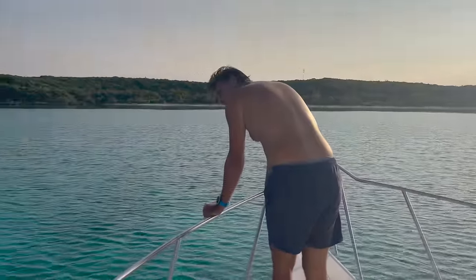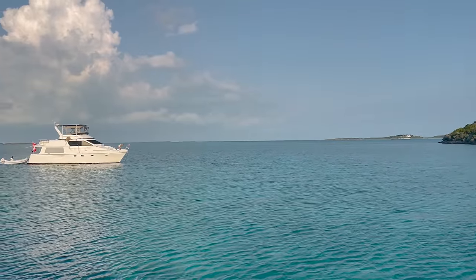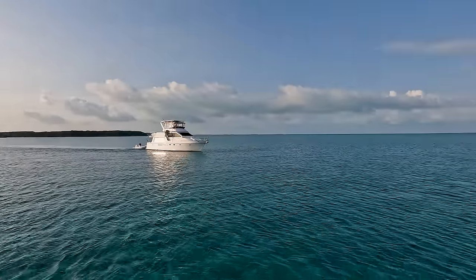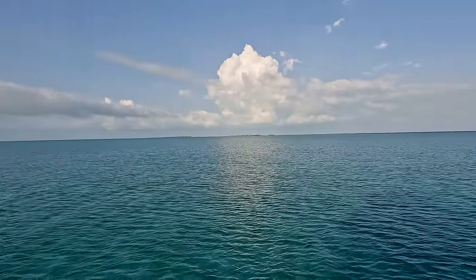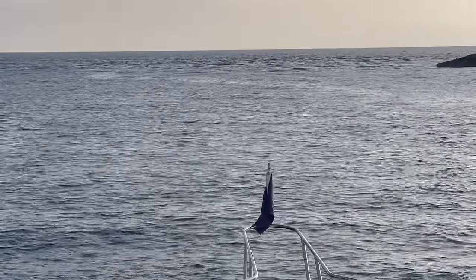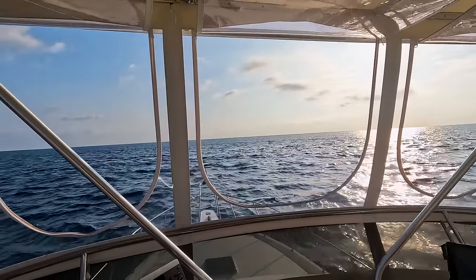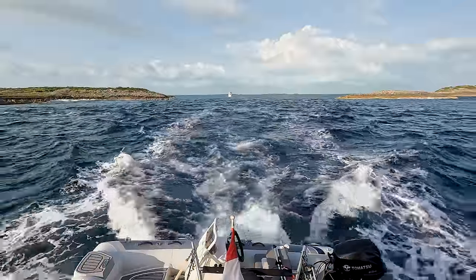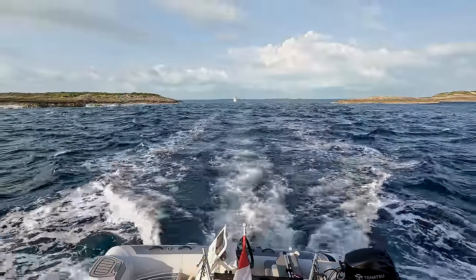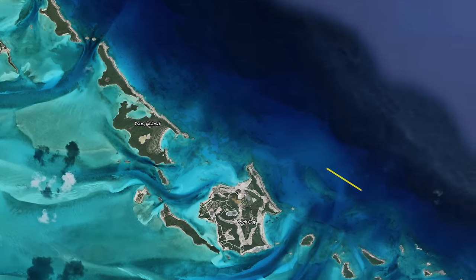This morning, we're off to our most southerly destination of the season. We are taking the Exuma Sound route to Lee Stocking.